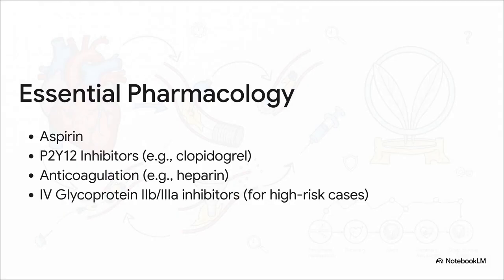Now, you can't just go poking around inside someone's arteries without doing something about blood clots, so there's a multi-pronged attack. Patients get medications like aspirin and a P2Y12 inhibitor. These make the platelets in your blood less sticky so they don't clump up. At the same time, during the procedure, an anticoagulant like heparin is used to prevent larger clots from forming on all the equipment. This combination of drugs is what makes the whole thing possible.